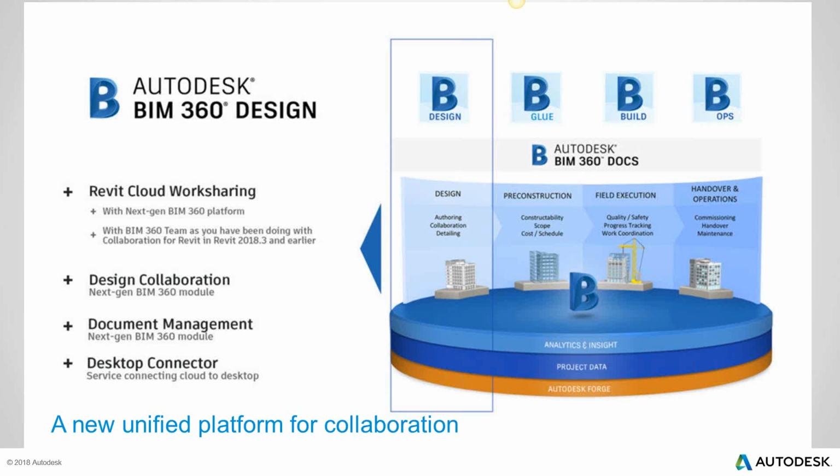The next thing that came along was Collaboration for Revit, and that is a web-based technology, and that allows you to operate inside your office, across interstate, nationally, and also to collaborate with other consultants. There were a few problems with that technology, one of which was to do with security of your model if you were collaborating with other people.